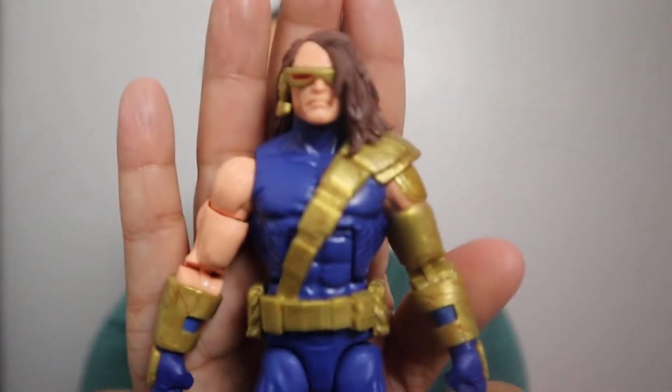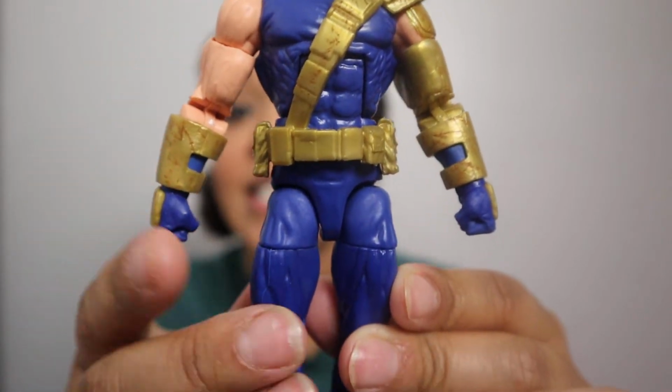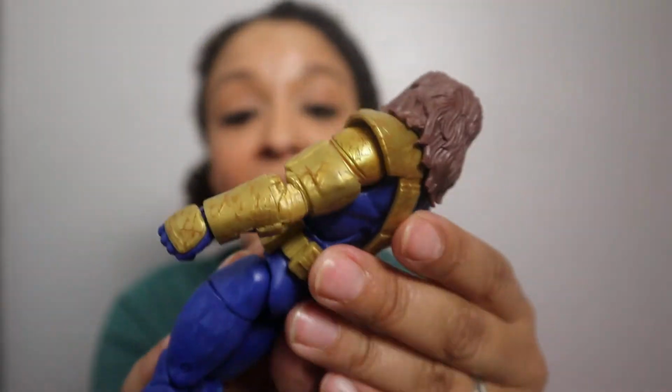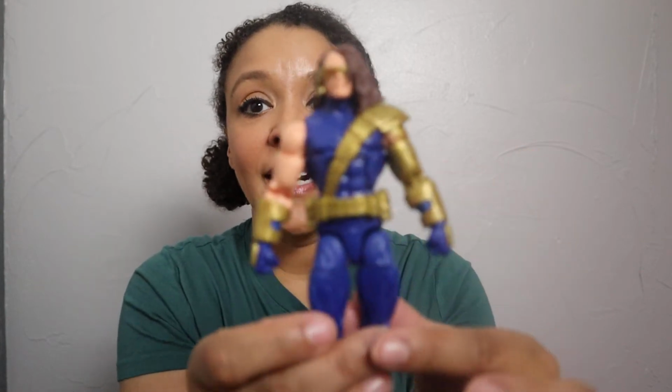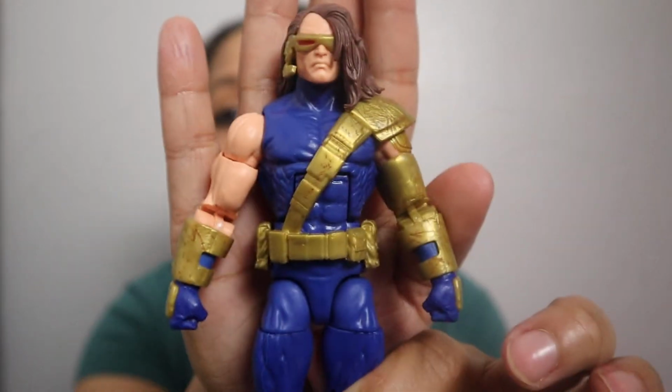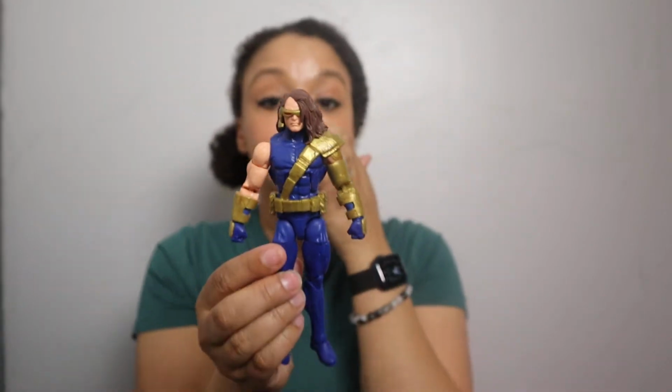I hate not having anything great to say. We're going to go through and look at his points of articulation. I don't believe that this weird strap thing comes off. It doesn't have the regular button that you can normally use to snap it off, so it has to stay on. Man, it's very difficult to find something positive to say about it.